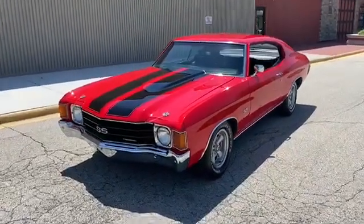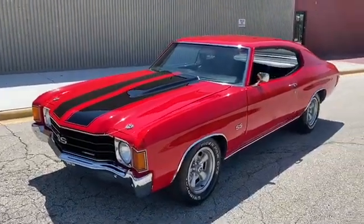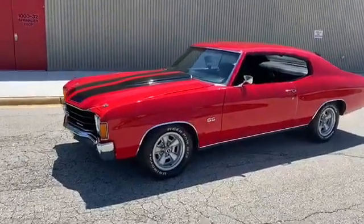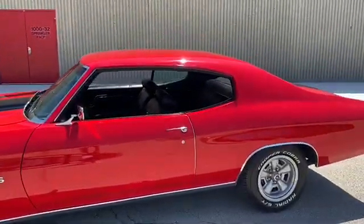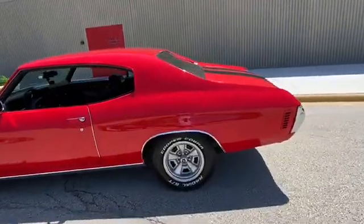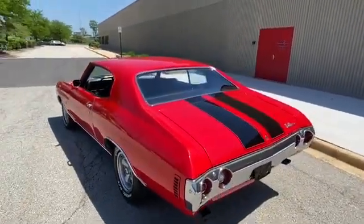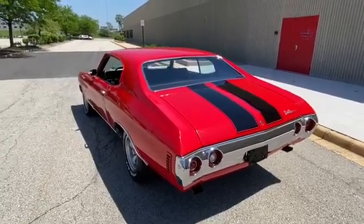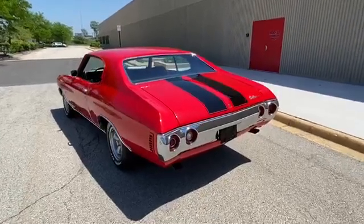Today I have the pleasure of going over this gorgeous 1972 Chevrolet Chevelle SS Tribute car. The beautiful body lines on the car. Everything seems to line up really nice all around the vehicle. Beautiful lipstick red, cherry red, however you want to call it. But it really turned out nice. The paint job can't be more than 2 years old. I mean, it's that nice, that sharp, that bright.